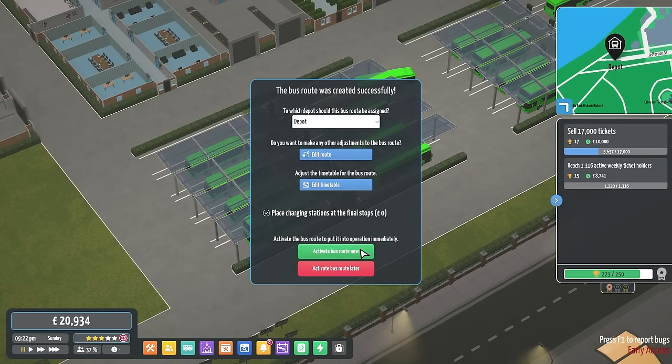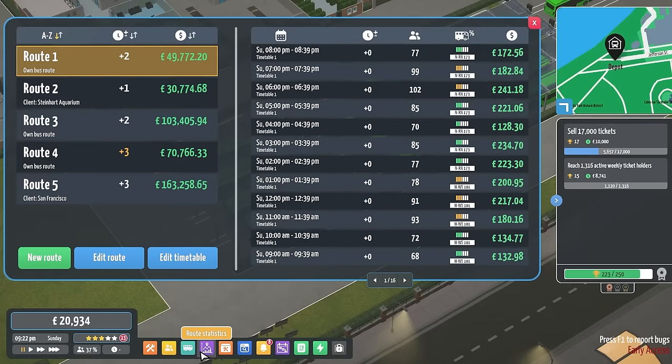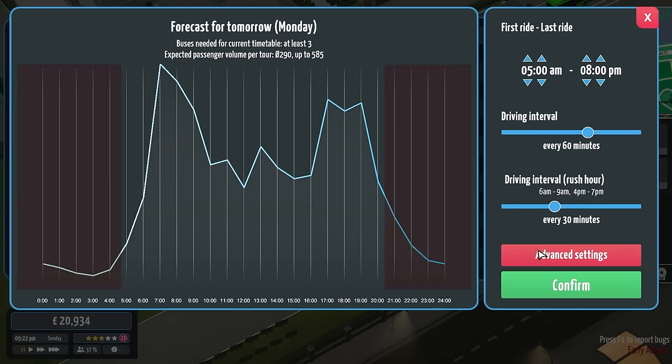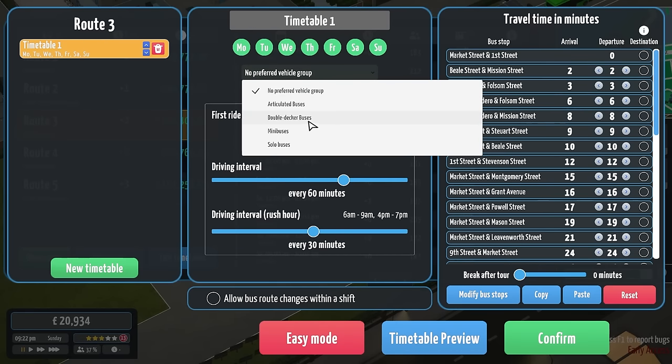Bus route was created successfully. Activate bus route now. Wait, what? Have I just created a new route? No, I haven't. I got confused then for a second. Right, route three. If I edit the timetable advance, it should only have a preferred group of double deckers.